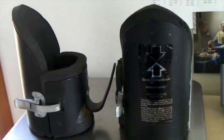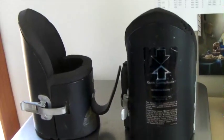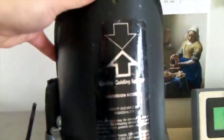These are a pair of gravity inversion boots. Basically, you put them on your legs and you hang upside down. I found them at our local thrift store for really cheap, like almost nothing. And I was like, those are super specialized and definitely vintage. And they sold for $66 to someone in Finland.